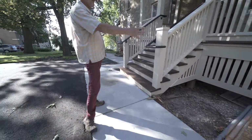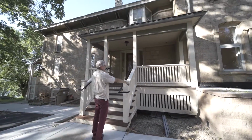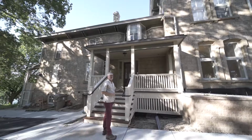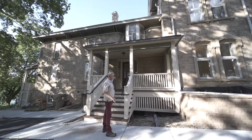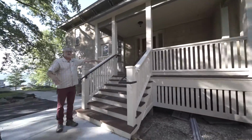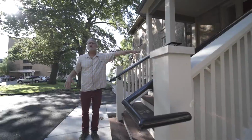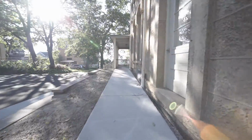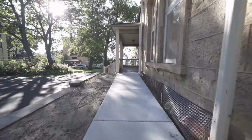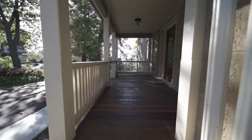The porch is all new from the roof down. So it turns out that the floor was totally rotten out. We lifted the floor so that it's at the same elevation as the first floor. So when you walk up the accessible walkway, there's no grade change going into the house.